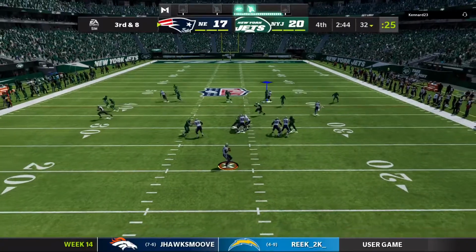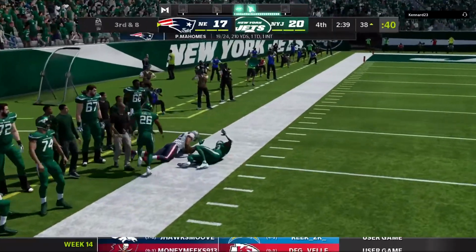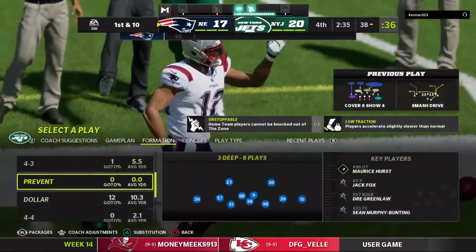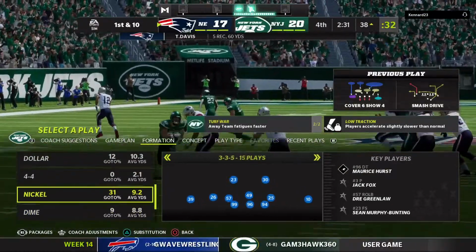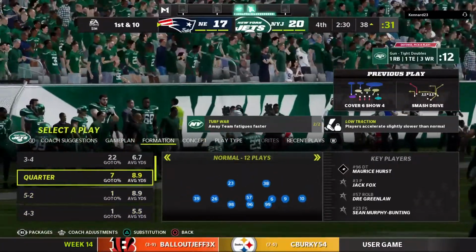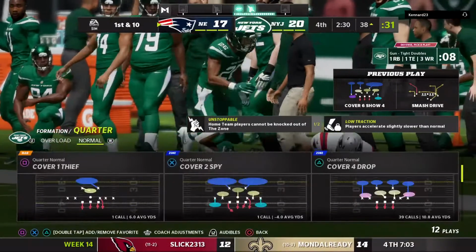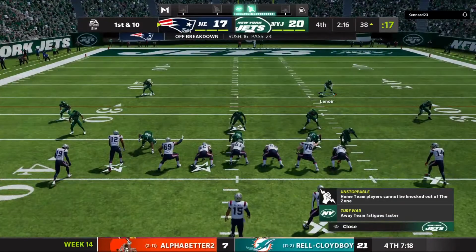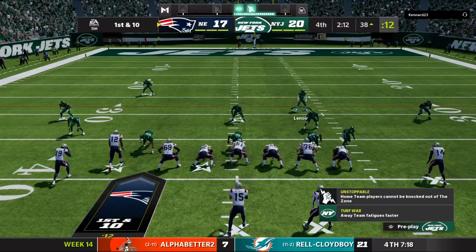Here's Mahomes to throw. Toward the sideline. Did he keep the feet in? Yes, he got them both down, says the side judge. And that's good enough for a first down. A big play there for the Patriots. So how about that for a chain mover? They're all the way down inside the 40 now for 1st and 10.